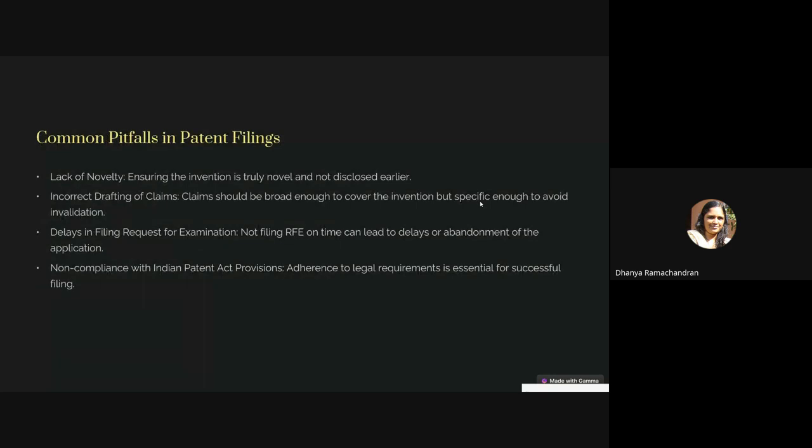So what are the common pitfalls in patent filing? Basically, not looking at the prior art to make sure your invention is novel and inventive. This is one of the common pitfalls that we often come across in patent filings. People often file for patents, but they lack novelty and inventive strength. So that is one thing.